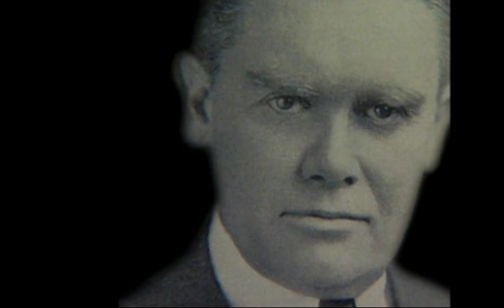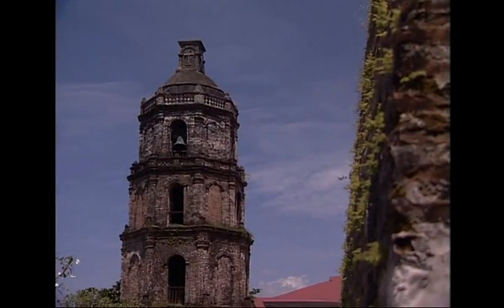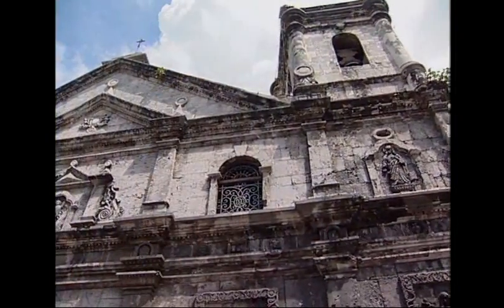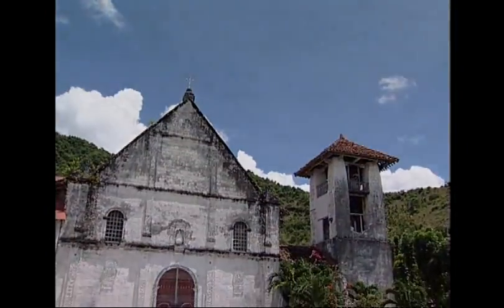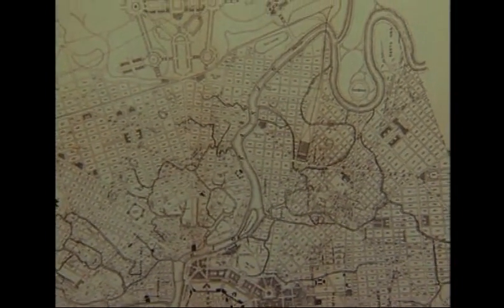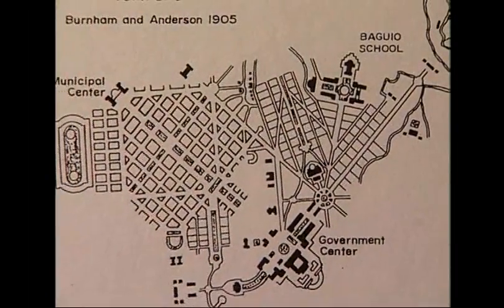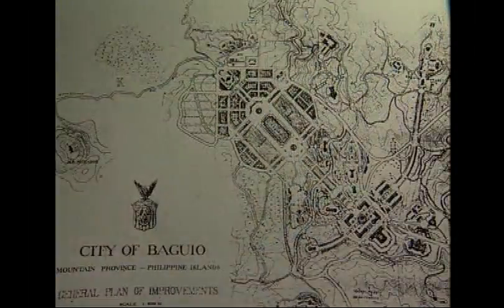Burnham came to the Philippines with Pierce Anderson in 1904 and surveyed Manila and Baguio. Burnham admired the architecture of the Bahay na Bato and the colonial churches and suggested that they be models for Manila's future development. After 6 weeks, Burnham returned to America and completed the sweeping master plans for the two cities. The master plans aimed to reconfigure Manila and Baguio as a testimony to American imperial presence and technological modernity.